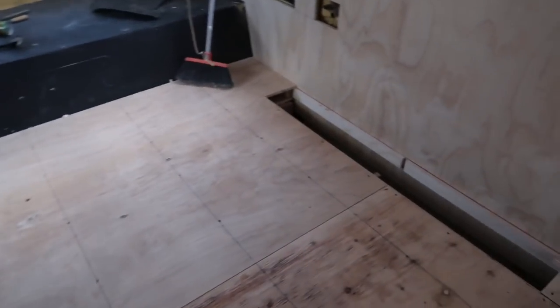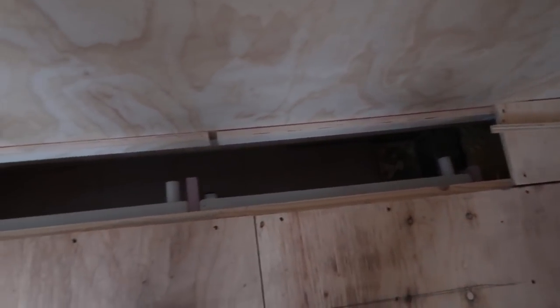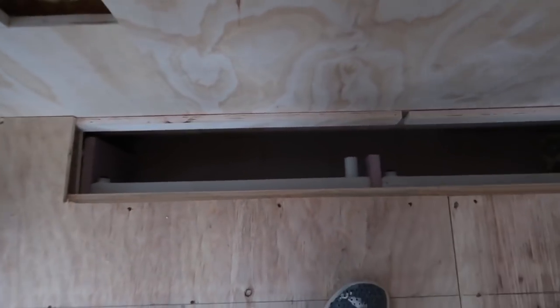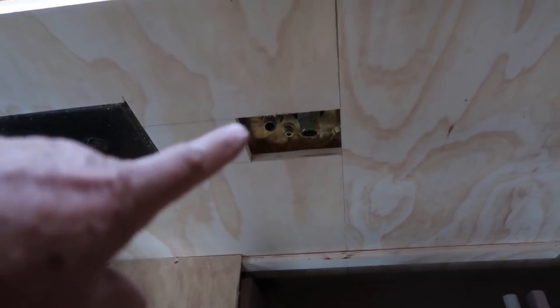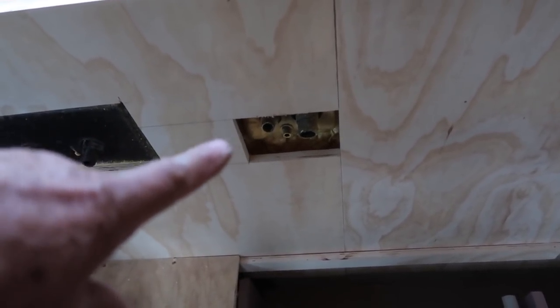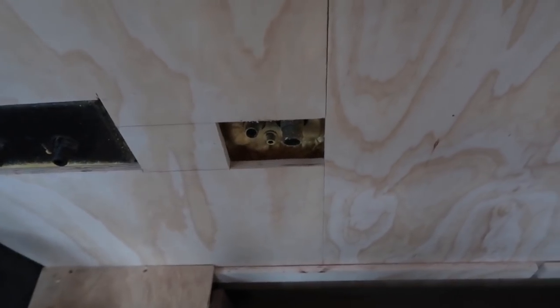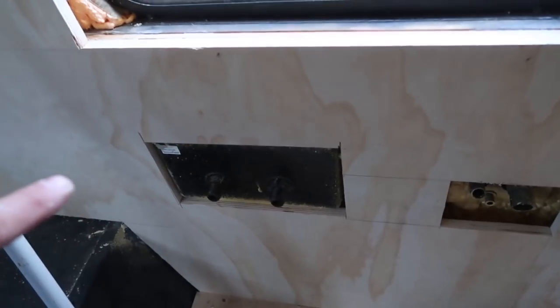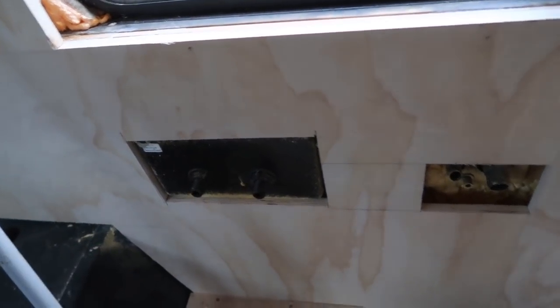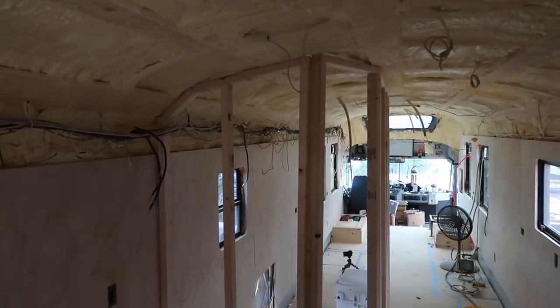This is the access area over here for the front of his water tanks to get all of his plumbing hooked up, which will of course hook up to this area, which is the inlet for the water. And of course this is a setup that he has for an outdoor shower. We framed this in today.